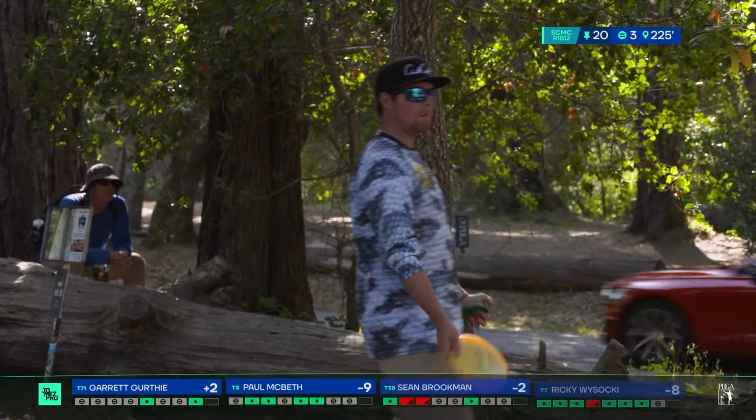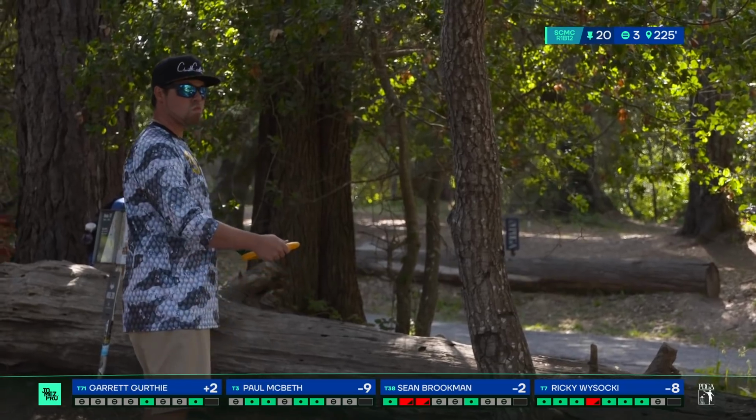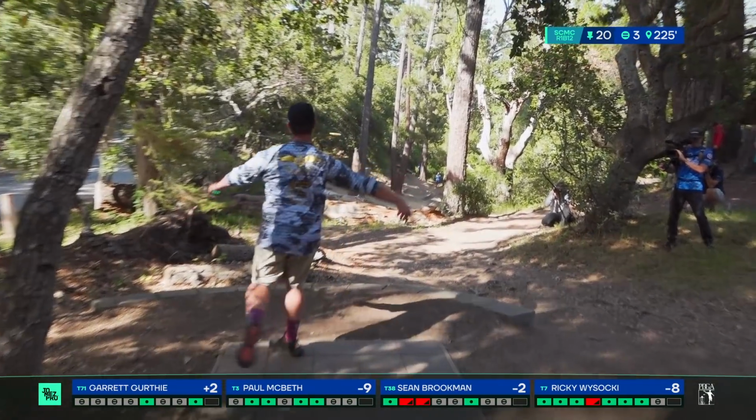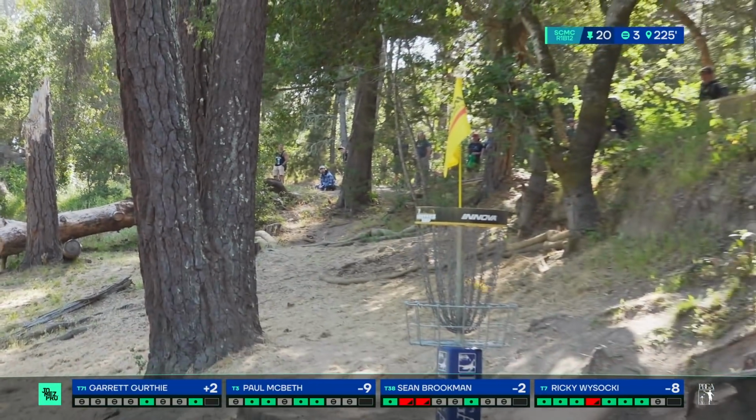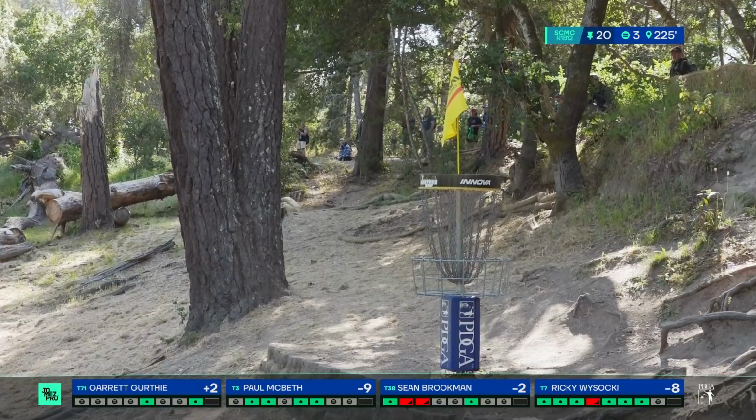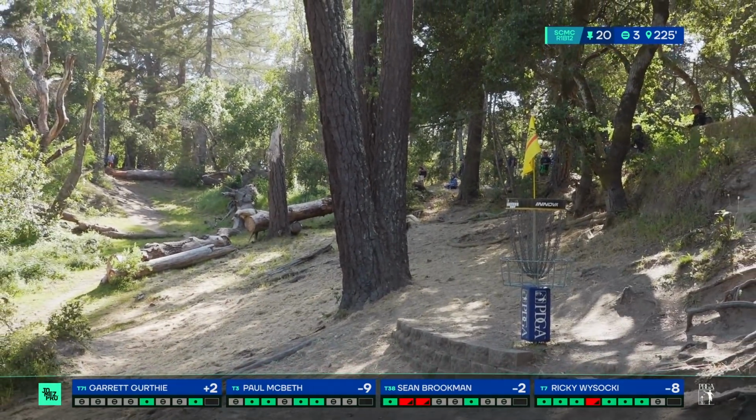Yeah, going the left side seems to be the most consistent way to land the disc here. See if Garrett goes for that play. It looks like he's attempting to. Does it have enough fade? Yeah, AVRX3 shot, getting that nice fade at the end. That's exactly how you draw it up. Perfect.